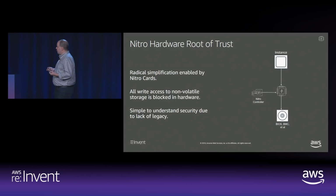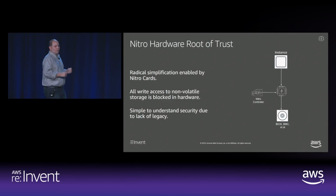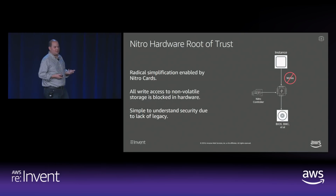The Nitro security chip is based on a very simple premise, and that premise is we don't actually care about what the rest of the industry cares about. So it's not necessary to allow the general purpose processors to update all of those embedded controllers. So what we do with the Nitro security chip is very simple. We don't allow the general purpose processor to write to those controllers. And instead, we provide ourselves a path to do those updates from the Nitro controller itself.